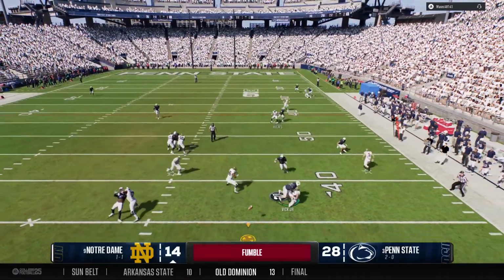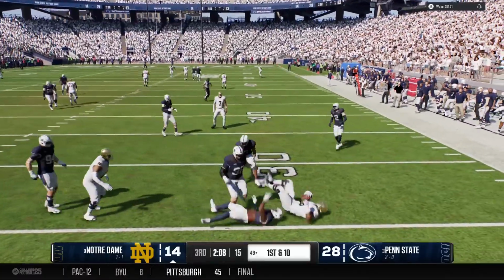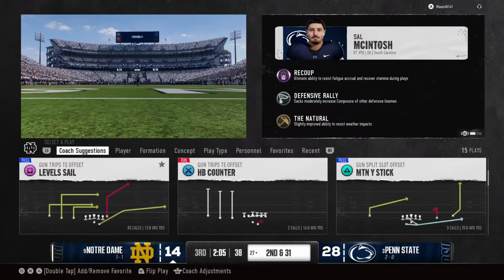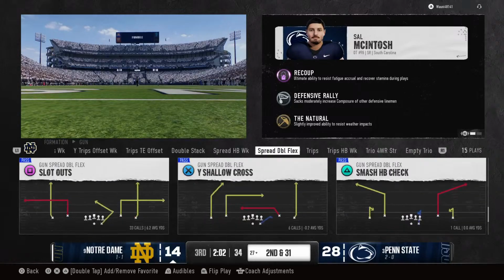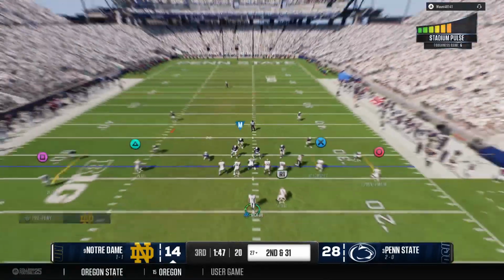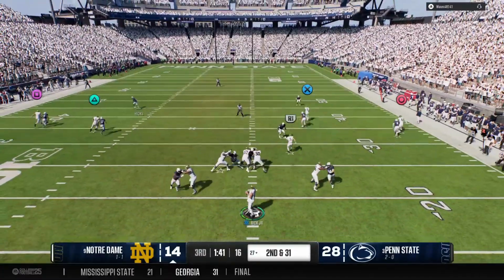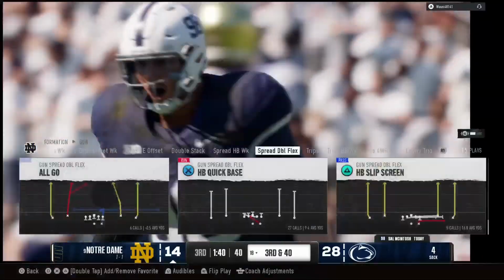The pass, nowhere to go. The ball knocked loose. Oh, and they pick it up. It's still a live ball. Second down now after the sack. There's the snap. Quarterback setting up the throw. Pressure coming, and they've got him again.